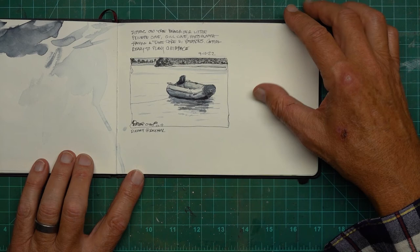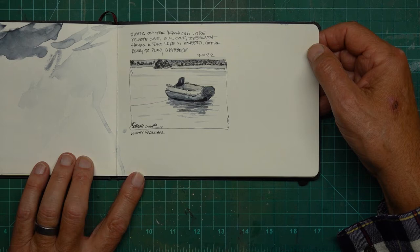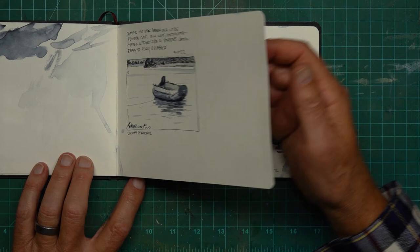I was playing cribbage and having a nice day. I was playing around. I picked up a tube of Payne's Gray and tried to use that instead of the ink that I've been using, but I don't know how successful it was. That dinghy kept floating around and stuff.